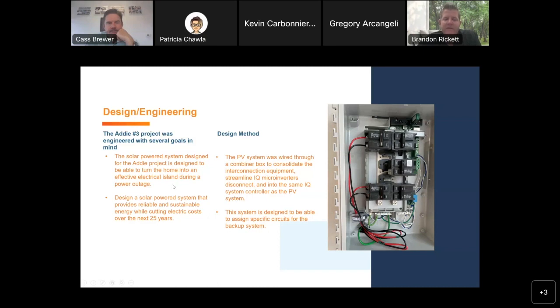So this is by way of the IQ controller. It has an MID built in so that when it senses that the grid is down, the transfer switch immediately transfers power from the batteries to the house. It's milliseconds of time. You won't even see your clocks reset on your microwave or your oven.